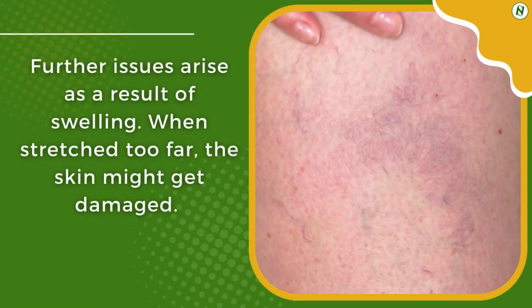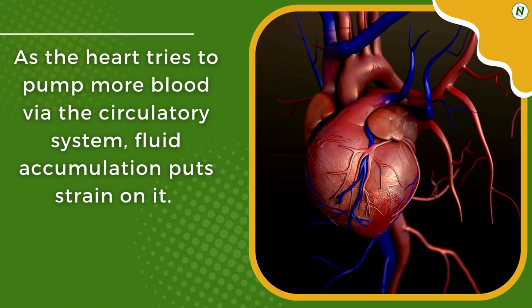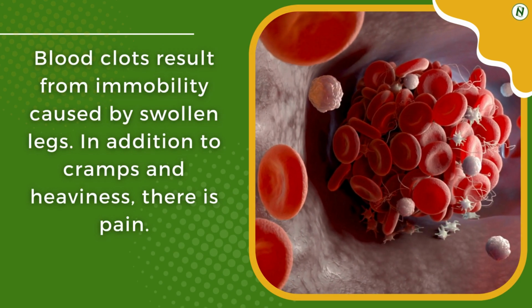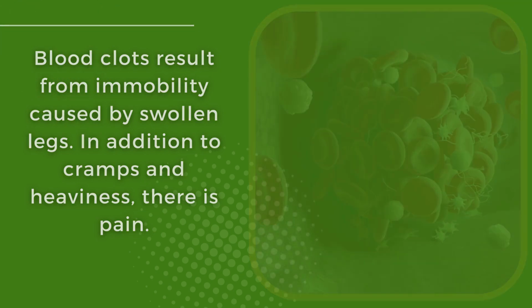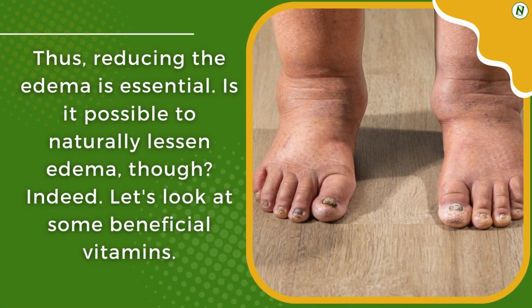When stretched too far, the skin might get damaged. As the heart tries to pump more blood via the circulatory system, fluid accumulation puts strain on it. Blood clots result from immobility caused by swollen legs. In addition to cramps and heaviness, there is pain. Thus, reducing the edema is essential. Is it possible to naturally lessen edema though?